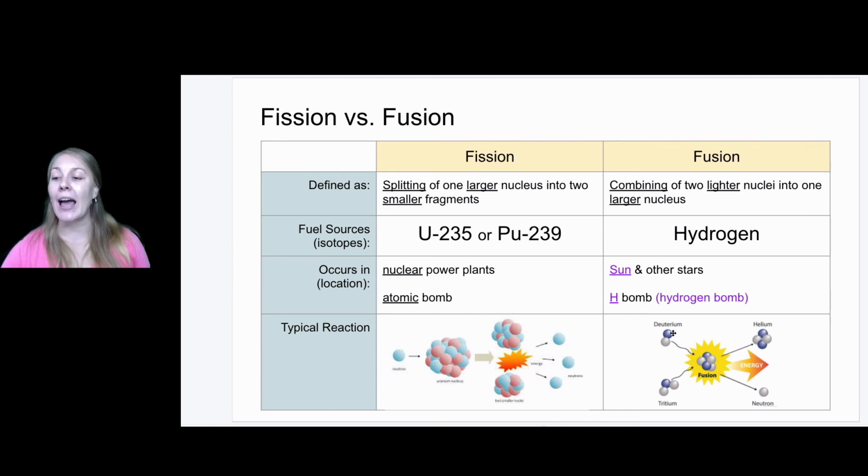In fusion, we have 2 hydrogen isotopes, deuterium and tritium, and they combine or they fuse to form 1 nucleus of helium and a lot of energy and also a neutron, right? So combining 2 lighter nuclei to form a heavier nucleus.